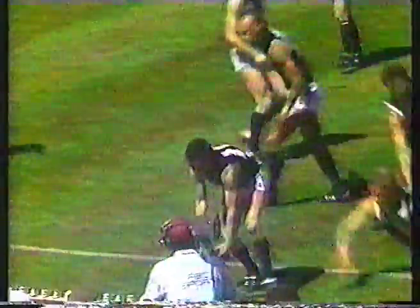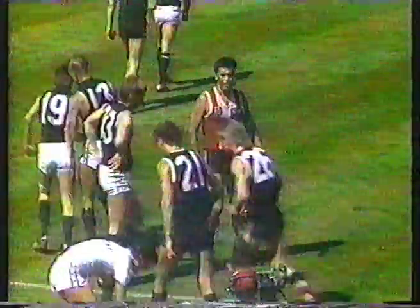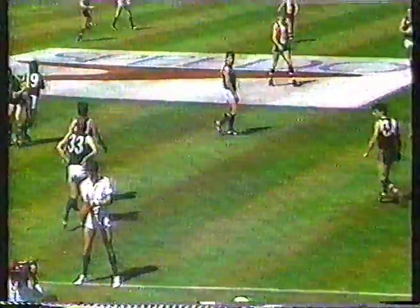Knocked away from him. That was a good effort there by the Saints, Kane Taylor. His shine. Worked the ball pretty close to the boundary line of tap in front of a very full member stand. Full with people, I mean.